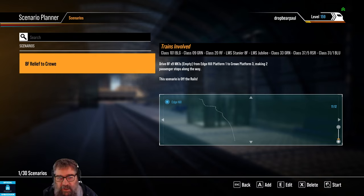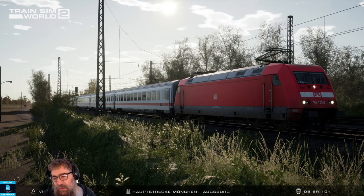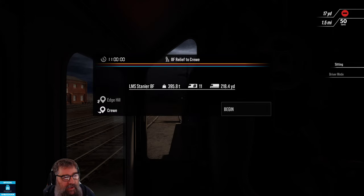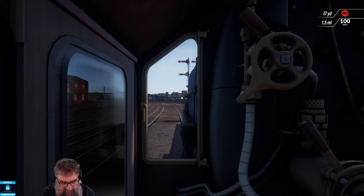We're going to be running an 8F relief train. So we're going to be taking a train of empty cars to Crewe. But we don't want to be in too much of a hurry because there's a normal service train out in front of us. And I think the way the scenario worked out, this actually wasn't quite the plan, but I liked it, so I left it this way. Even a freight train gets in front of us.